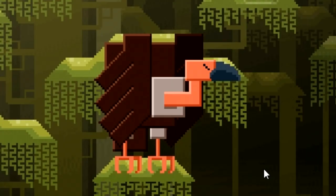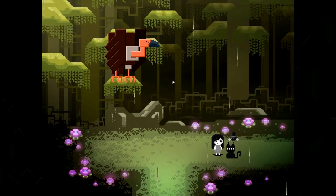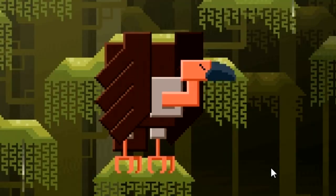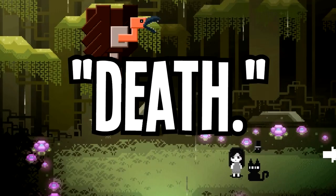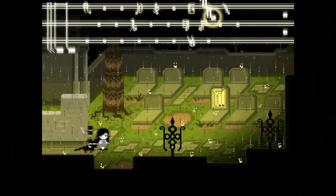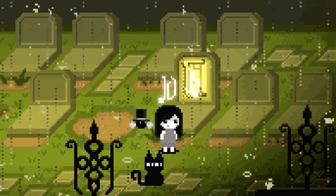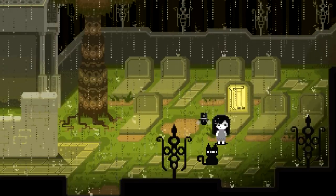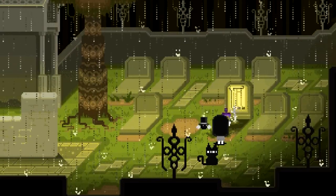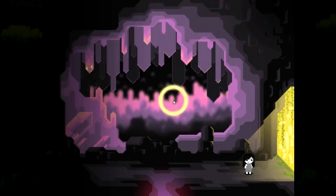For example, this vulture right here, this vulture is singing. And if you decipher what he's singing through the musical code, he's actually spelling out the word death. And you have to sing that same song in order to solve a puzzle in the graveyard. I thought this was pretty cool, and it served to make the game a tad more interesting. Although some of the sound effects can get really annoying after a while.